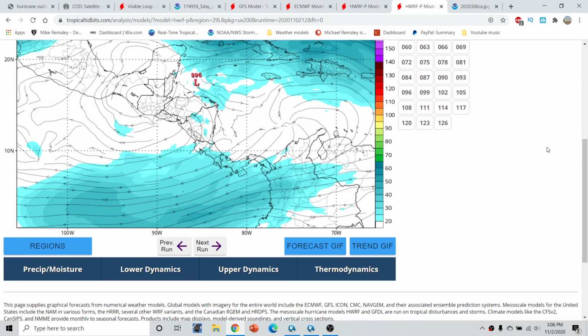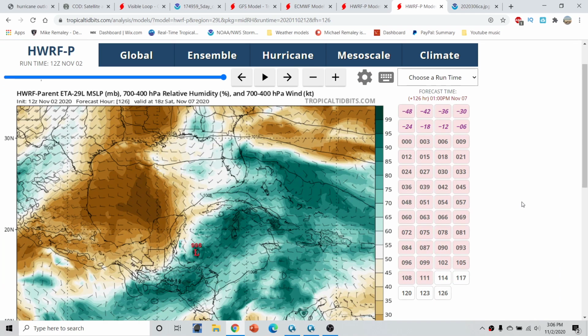And if we actually look at the 700 to 400 millibar relative humidity, we can see that indeed is happening. We get a storm to form here on the southern part, but there's a lot of dry air that is kind of lurking around. And again, this dry air with any circulation is going to try to get wrapped in behind it. So again, any storm that does form in here is going to have to work within some contention with this dry air and vertical wind shear.